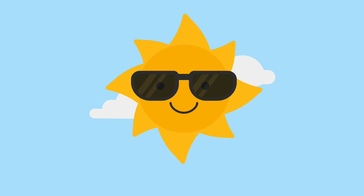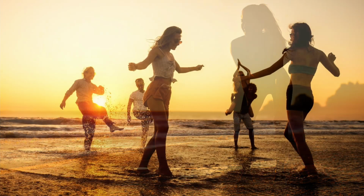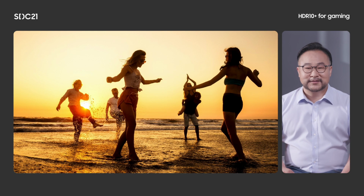Let's get started. Have you ever tried taking pictures of people in front of something really bright? Think of the sunset in the evenings or a shining sun in the middle of a summer day. Something like this or that. It's not a recipe for a photographic success. Instead, you usually end up with a dark silhouetted figure framed by a bright backdrop.